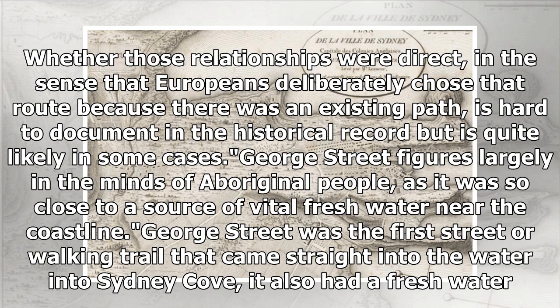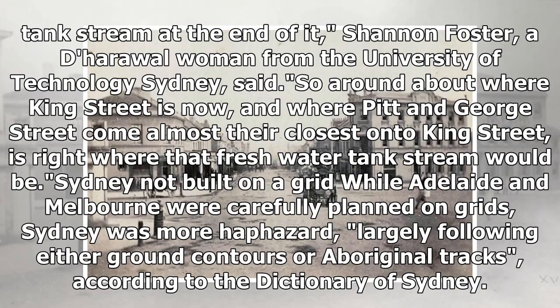George Street figures largely in the minds of Aboriginal people, as it was so close to a source of vital fresh water near the coastline. George Street was the first street or walking trail that came straight into the water into Sydney Cove. It also had a freshwater tank stream at the end of it, Shannon Foster, a Dharawal woman from the University of Technology Sydney, said. So around about where King Street is now, and where Pitt and George Street come almost their closest onto King Street, is right where that freshwater tank stream would be.